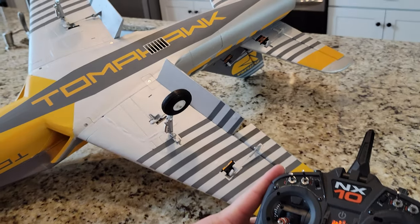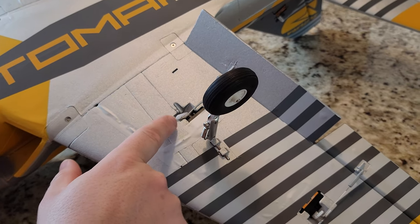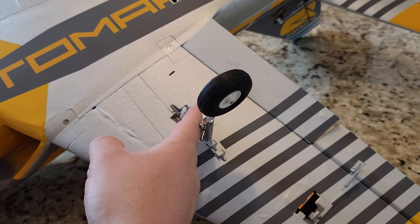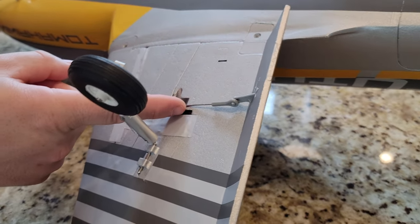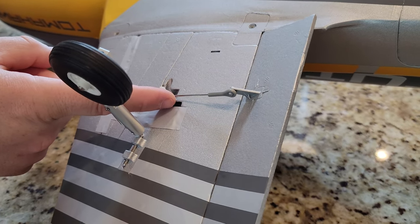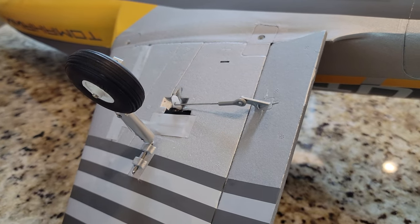Now we're just looking for binding. I'm mostly concerned at the bottom of the sweep. Make sure we're not running into anything. We are running into the foam here. A little bit on the foam there. Don't like that. Watch this. See how it's hitting the foam? I think we're okay though. I think we're all right on that.